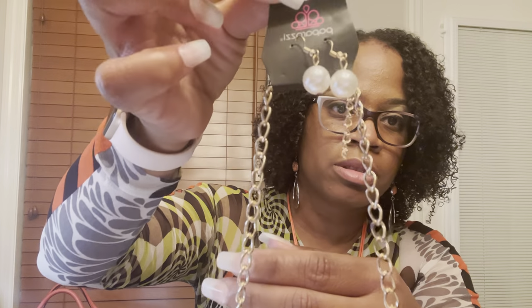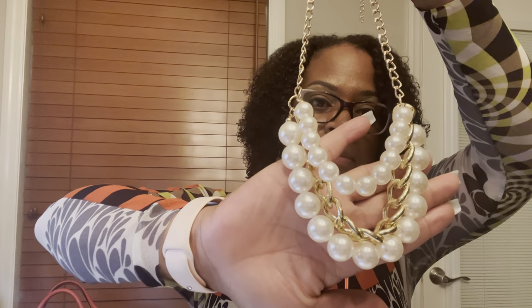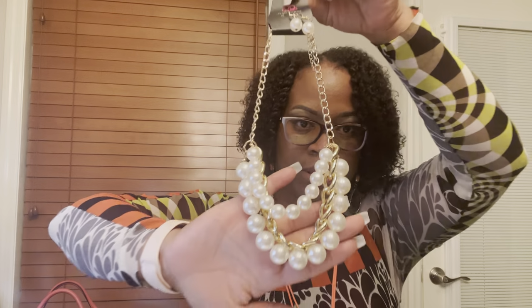Moving on. Let's move on to the pearls over here. All right, guys. This is the pearl necklace with pearl earrings. It's a shorter necklace. Pearls, and then it kind of got a chain layer to it also. Okay, and if you like this necklace and pearl earrings, this is called Empire State Empress. Okay, that's Empire State Empress. And it's a shorter necklace, as you can see.